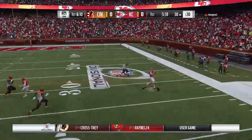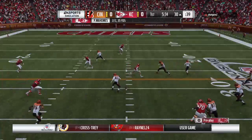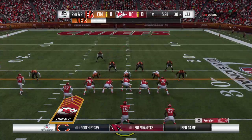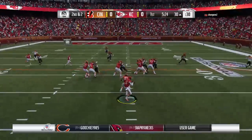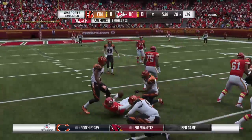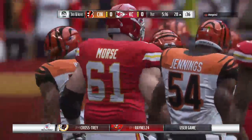On 1st and 10, here's Mahomes. It's complete to Chris Conley, and he works it to the 30-yard line here, right at the 30. A good pickup there, 8 yards on the first down completion. They fake the give. Now Mahomes dancing to his left, and he'll go down at the 28. It's just a gain of a couple there on the scramble, and now it's 3rd down.